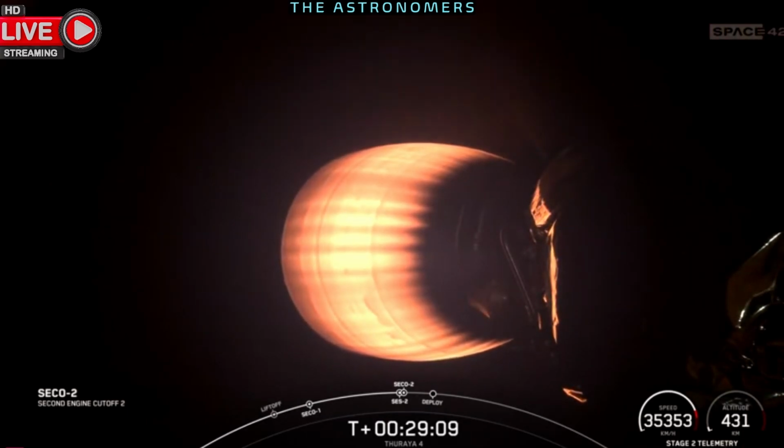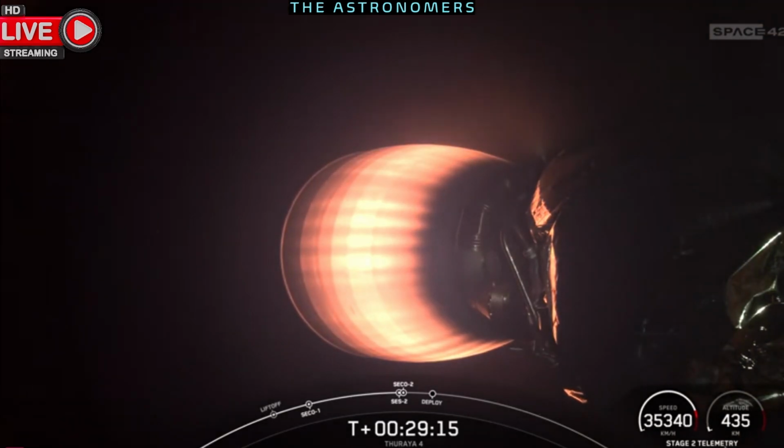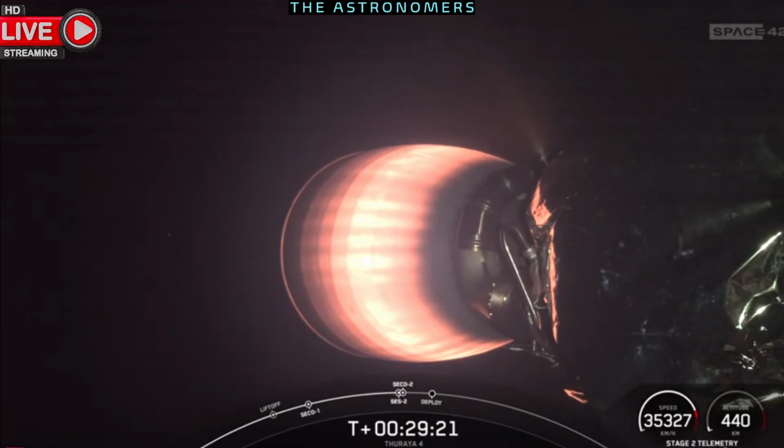MVAC shutdown. And with that second engine cutoff, or SECO2, we're now just a few minutes away from that payload deploy. Nominal deploy orbit. We'll take one more short break for the final few minutes of coast, and we'll see you back here in about 4 minutes.